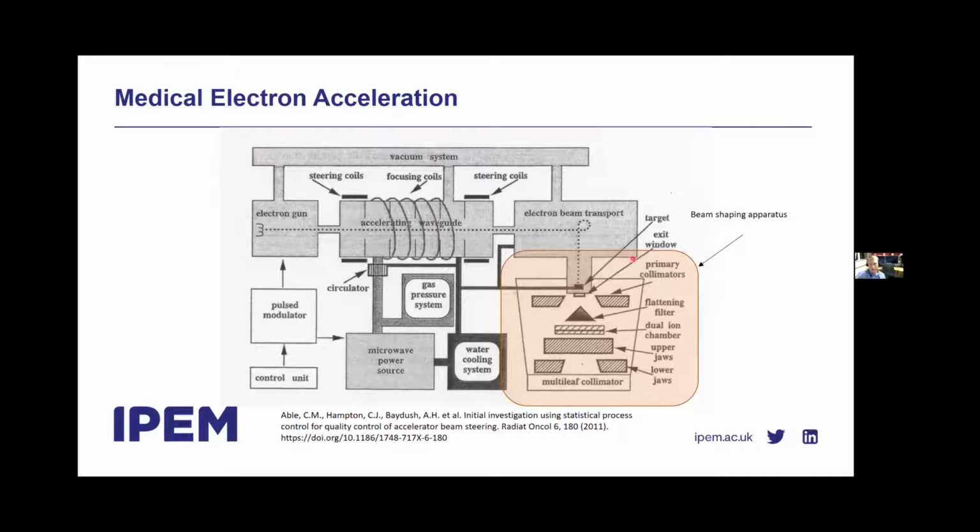But this is a reasonable schematic of a medical electron accelerator. And the bit that I haven't really talked about yet is the beam shaping apparatus, which is really important. The thing we're going to focus on today, because there are lots of things that we use to shape the beam, is perhaps of principal interest: the multi-leaf collimators.